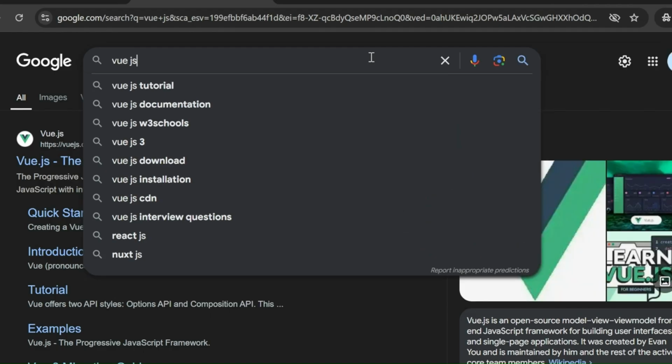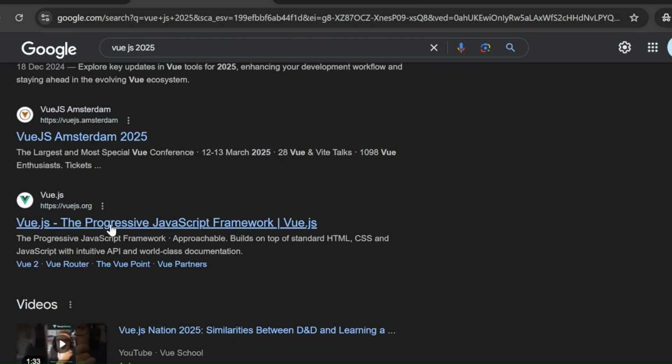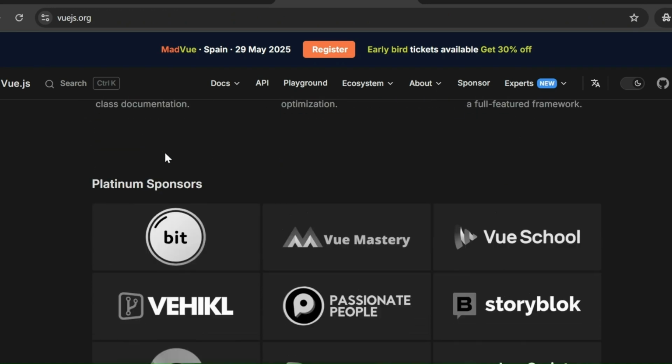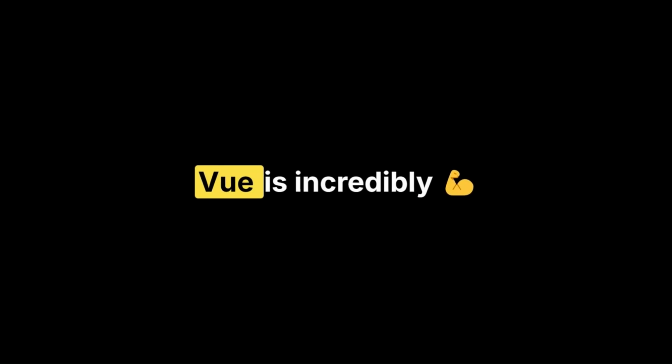That's exactly where Vue comes into the picture. What I love about Vue is how it grows with you. You see, when you are first starting with Vue, it feels like everything just makes sense. But don't let that fool you. Under its simple surface, Vue is incredibly powerful.